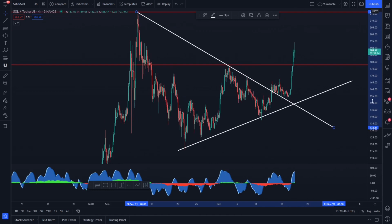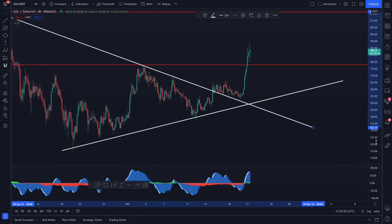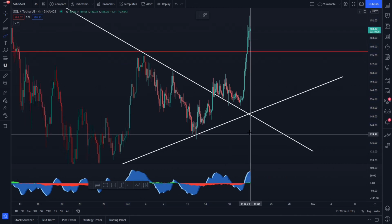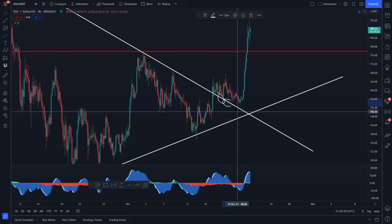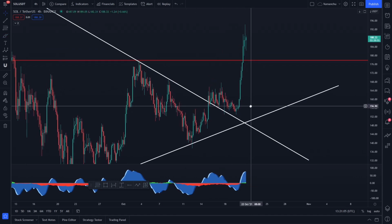This is what usually happens whenever you're in an uptrend or a downtrend. You get that breakout, you get a retest. If you just zoom in, we got a nice retest of that area there, and we also got one there. So that was a retest, and that's just a bullish confirmation that you're going to be heading in the right direction. So we got those retests and then bang, we pushed to the upside.